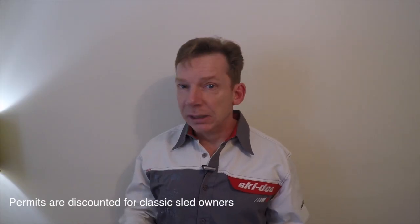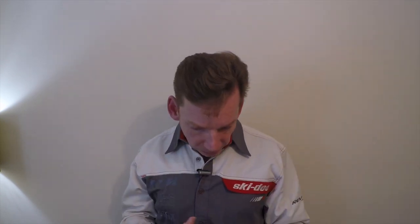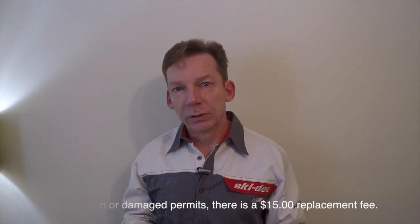So I drive a 1997 MXZ. That's counted as a classic sled, and you get a bit of a discount if you drive a classic sled. So my permit is $180, and if I buy it on or before November 1st, it's $150.